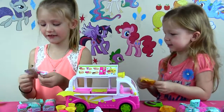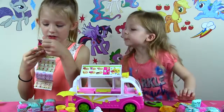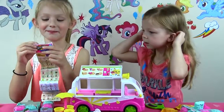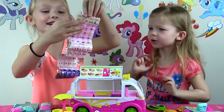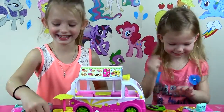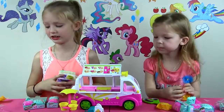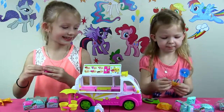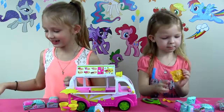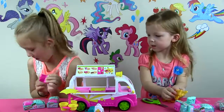Let's double check if this is from the sweet treat or the bakery. From the bakery. Bakery right here. Sorry, Leah. You don't get a point. It's from the bakery, not the sweet treat. See, she's up here, and this is from the bakery. So, no point there. Yeah. Let's open another one. Hey, let's open our next one. You were close, Leah. For a second, I just thought it was from sweet treats. Really close.